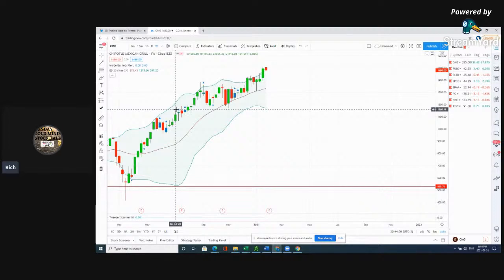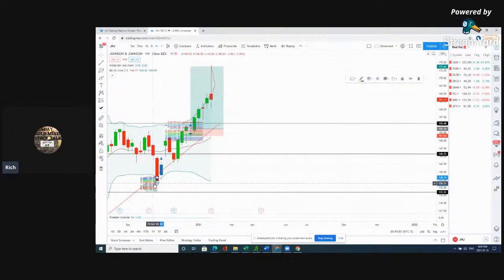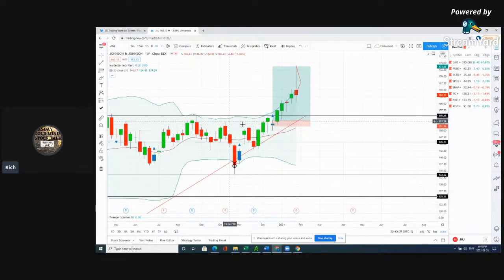Sometimes on some of these plays, let's look at a recent big winner, Johnson and Johnson. I gave you guys this one in the private room too, and on Sunday Stock Talk, a while ago. Here was the inside bar signal right there. Literally just going long right there, boom, it hit at the very high, it was 9 times my money. If I get Johnson and Johnson for 9 times my money, I can lose another 9 trades and still be break even. So that's the whole concept.